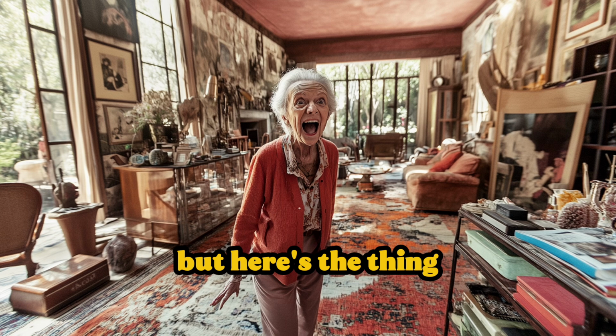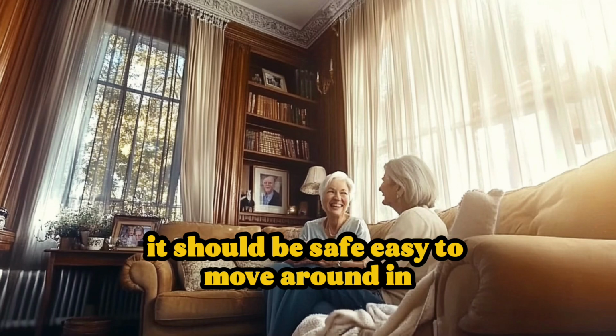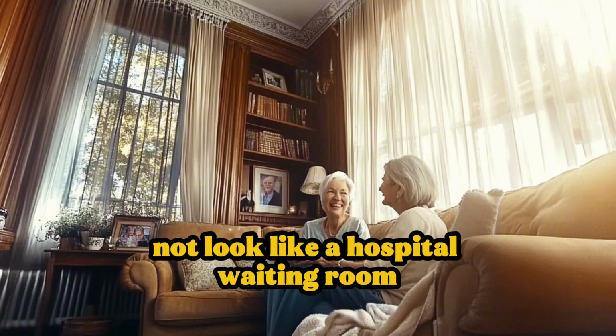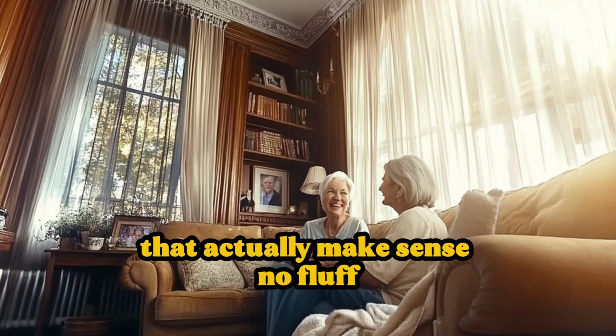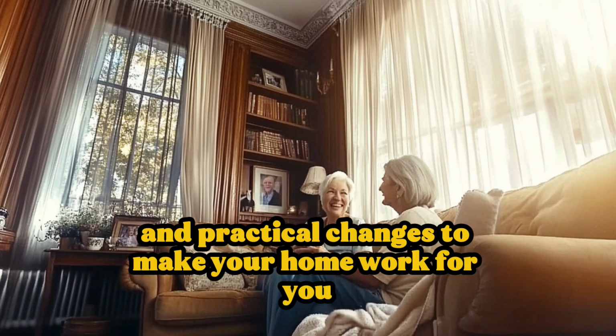But here's the thing. Your home should feel like your space. It should be safe, easy to move around in, and, most importantly, not look like a hospital waiting room. So today, I'm giving you 25 decorating tips that actually make sense. No fluff, no nonsense, just smart, stylish, and practical changes to make your home work for you.